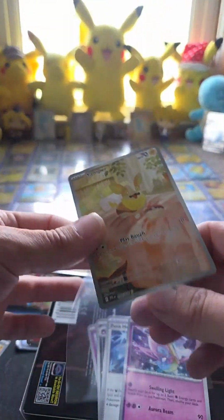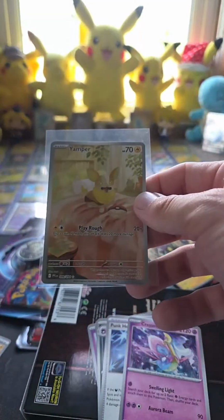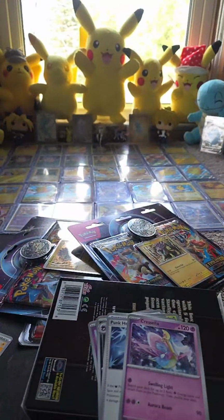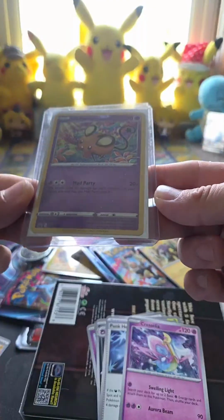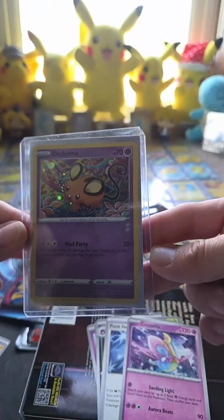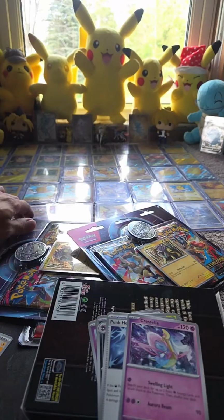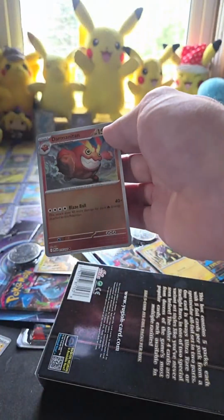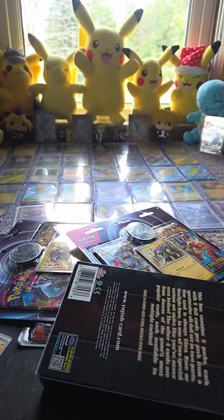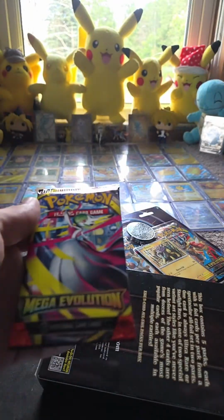I don't really consider everyone like everyone else. I keep my hollows. For example, I have one right here. This is a hollow Dedenne promo, 2021. I like hollow cards. I mean, a lot of people hate on a lot of artworks and stuff. I keep these. I sleeve them up, and I put them in my master sets or whatever I decide to keep. But Yamper's all sleeved up. Good to go. Nice little hit off the rip.